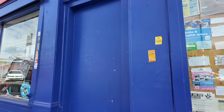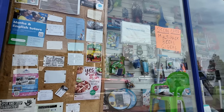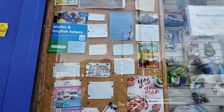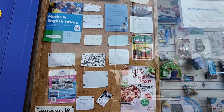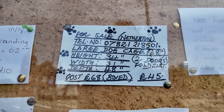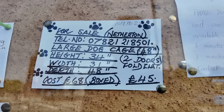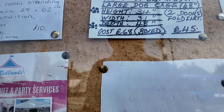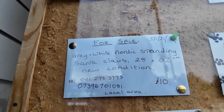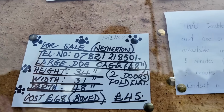Now, this newsagent's on the corner. You used to see a lot of this, didn't you, at one time? All these people who put little cards on the windows to flog their wares. A lot of advertisement stuff on now, though. It's just not the same, is it? So let's have a look, see if we can see anything for sale. Netherton large dog cage for £45. We got what's this one? We got a grey and white Nordic standing Santa Claus, new condition, a tenner.